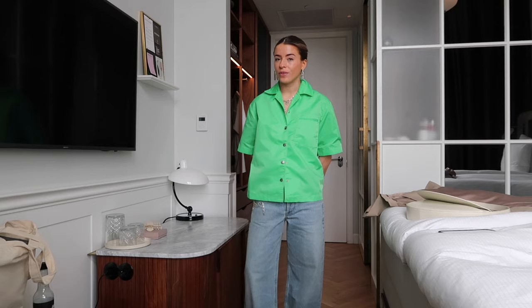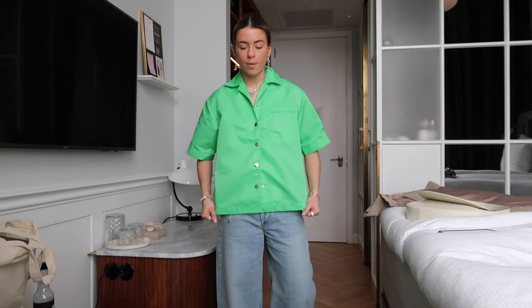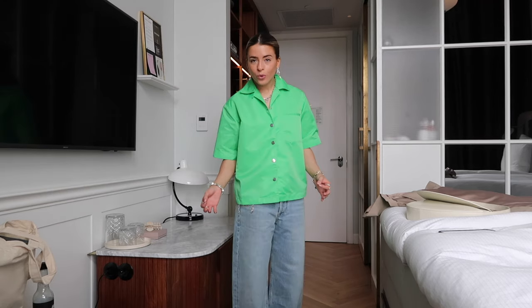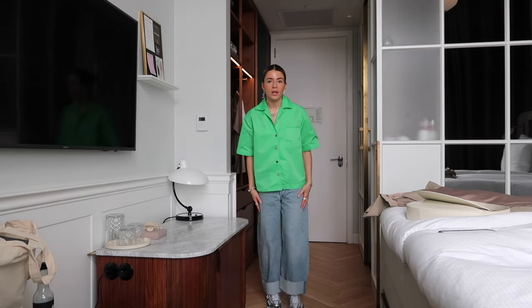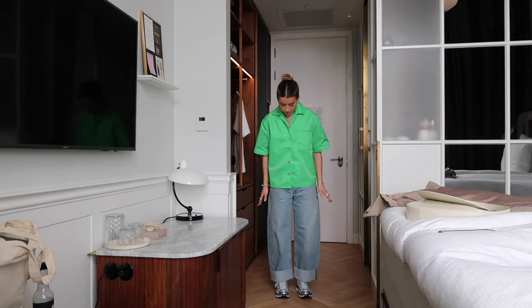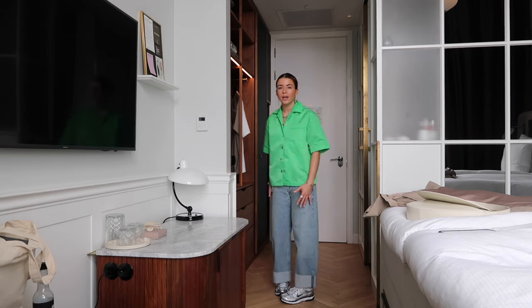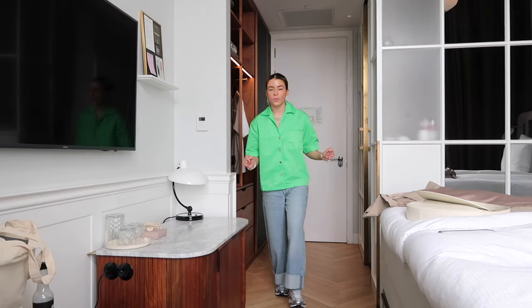And this is my fit for the day. So I've got this gorgeous Remain shirt on, which I have been loaned from the Outnet. I love it, I think it's so cool, such a vibe. I love the oversized fit. I've teamed it with these Citizens of Humanity jeans. They're super baggy and I love the way they fit, so they just kind of suit quite nicely.